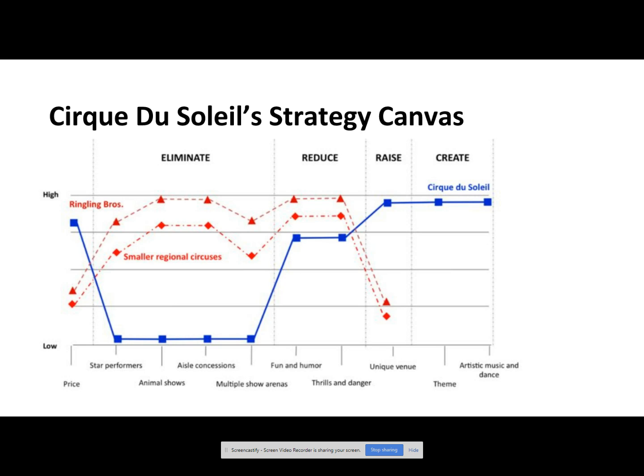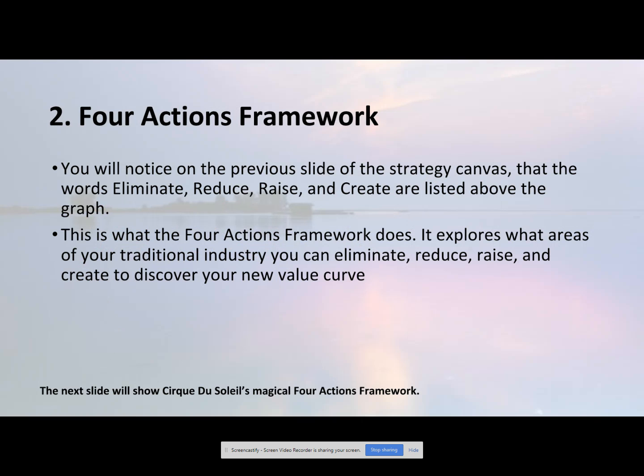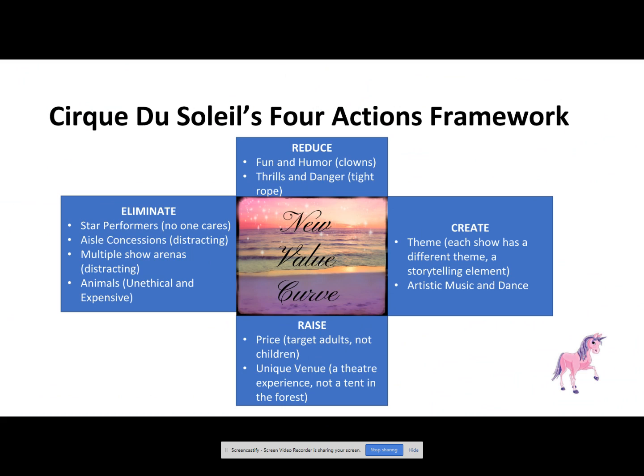So you'll see that there are going to be some categories that you just can't change, but you're going to want to have a variety. Then you'll have one that's the item that you can raise. And then, of course, the create is based on the work that's being done. We're going to be able to do this with your specific market as well. You'll notice on that previous slide that you'll have the eliminate, reduce, raise, and create. We're going to be able to do that once we go through the 4 actions framework, and be able to discover that new value curve for yourself.